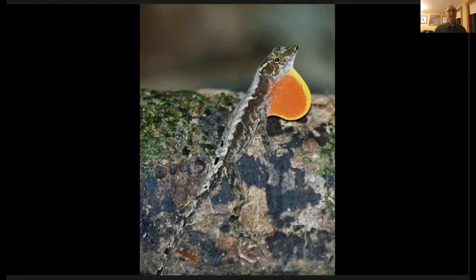This is a male that's stretching out this throat patch, this dewlap. He's either doing that to impress me, which I don't think is true, or there was probably a female somewhere nearby. I couldn't find it, so she was pretty well hidden, but he knew she was there, and he's puffing out that dewlap to kind of show off for her.